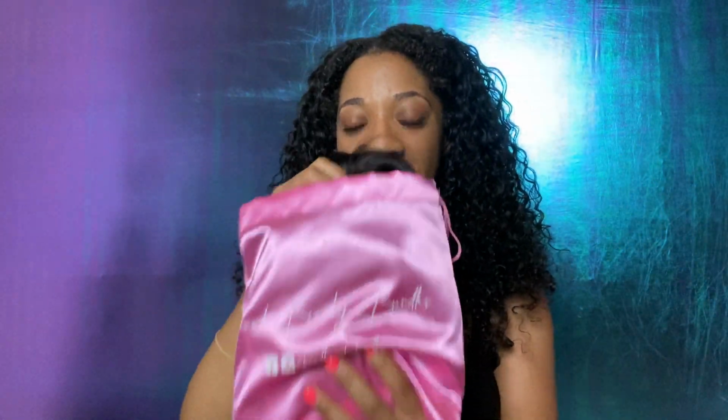I absolutely fell in love with this. I wanted to go back and buy one of their wigs. This company is known for their wigs. All their wigs are glueless, ready to wear. The hair quality is impeccable. They bleach the knots, they pluck it. It's literally ready to wear. So I just came from there and I bought this hair. I'm gonna show you guys from FIXXD Beauty Bundles.